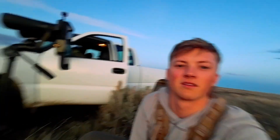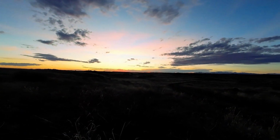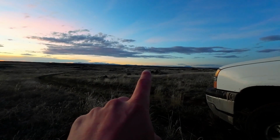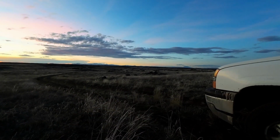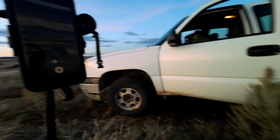Well, we just came right over a rise almost to where we're gonna camp for the night and enjoying this incredible sunset. And looked over, and about 700 or 800 yards that way are two big bulls, both still carrying their antlers. Taking a video of them right now on the phone.